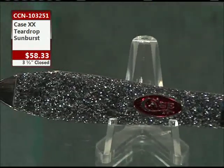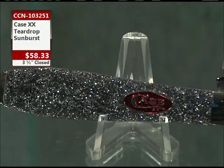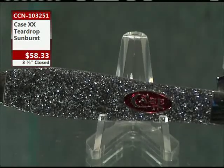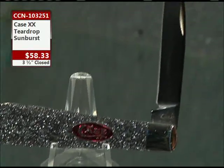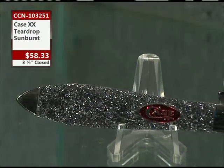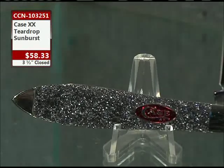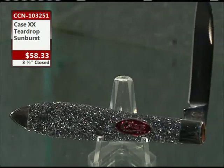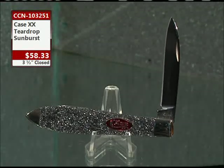They refer to this as silver stardust. Case makes it, of course. Case makes the handle, the silver stardust. So I don't know why they call it sunburst, but anyway, it's stardust. We only have 3 frames in this handle. I came across these in our case department the other day. I asked Jeff about them, and he said, hey, where did you find those? I'm like, I found them in your department. And he was like, oh, wow, those are discontinued.